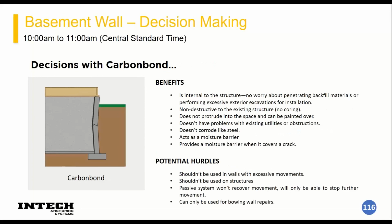So for Carbonbond, again, the main benefit is similar to the wall brace system, where it's non-destructive to the structure, and it really doesn't intrude into the space at all. It's virtually like a piece of paper on the wall. You paint over it, it's not there. And again, these can typically be installed in 1 to 2 days, just like the wall brace system. So they're in and out of the customer's home quickly.